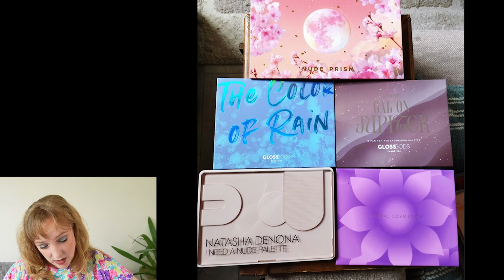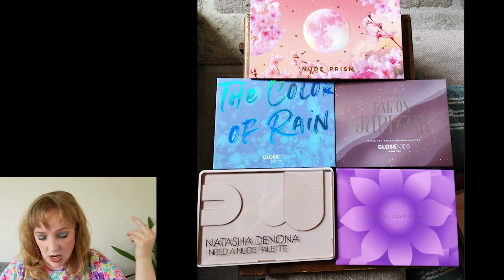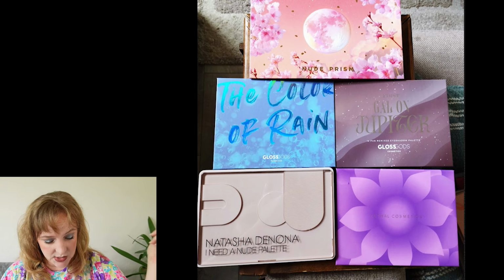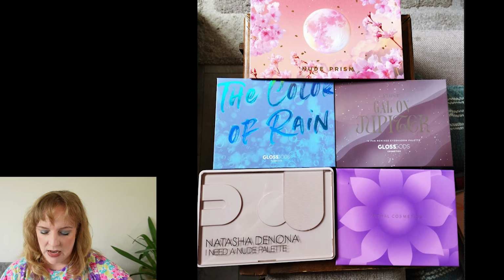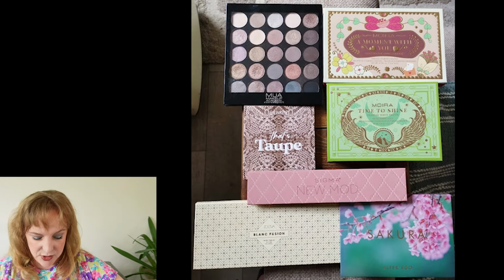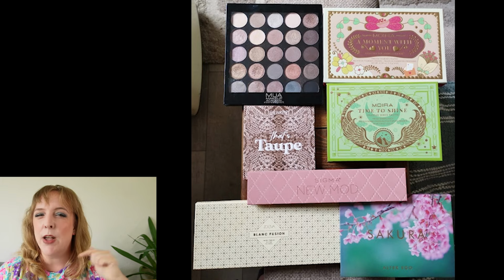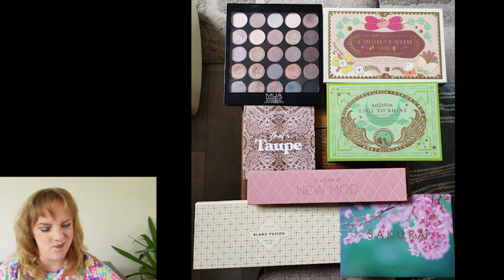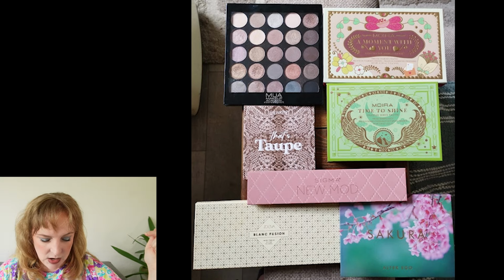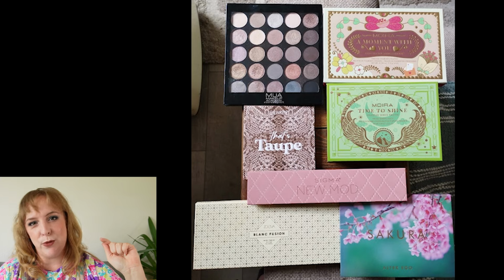Color of Rain by Gloss Gods. Love seeing that you love Gloss Gods as much as I do. Nude Prism from Lunar Beauty. Some more Natasha Denona, Lethal Cosmetics. I think that's that same purple palette we've seen before. Then we have the Sakura palette from Alter Ego. That's one that I almost bought myself, but then I tested out the things they sent me in PR and I was like, no. MUA, ColourPop, we see some Moira in here. The mini version of the Sigma New Mod, Blanc Fusion from Zoeva.